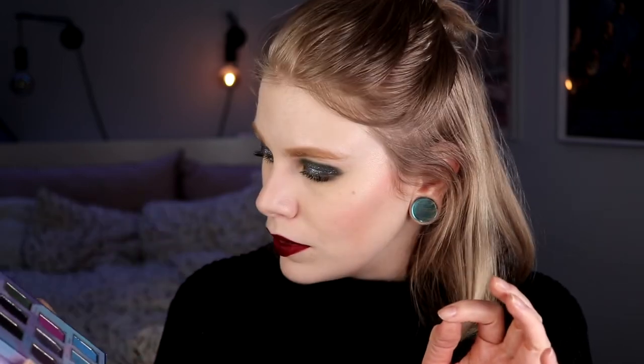And also this Eternal, this was so, so amazing. I think I used it in my first look. I did love that look. And I really love that this palette has such deep colors. It may be missing some lighter colors, but I actually do not care at all.